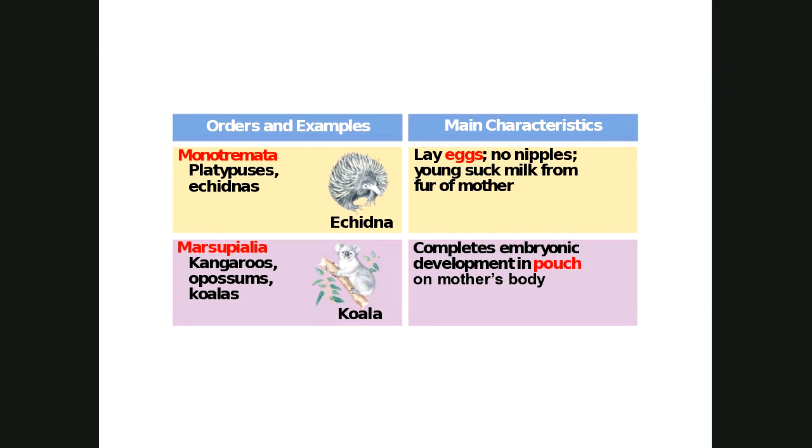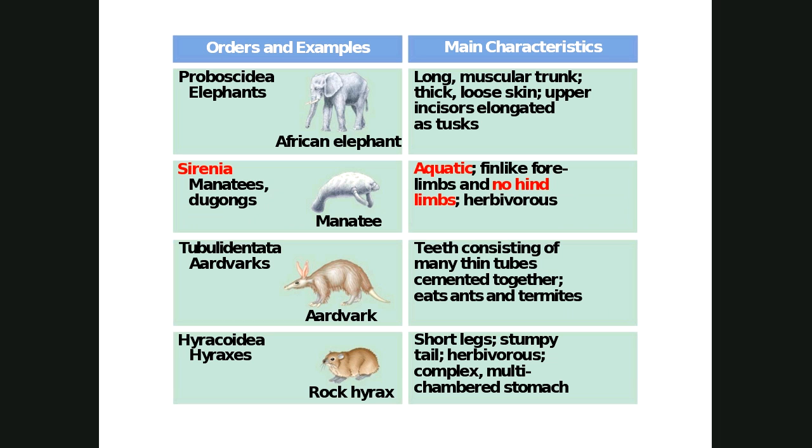Those that lay eggs are known as the monotremes. Those that have a pouch are known as the marsupials. We only have one marsupial in North America, and that would be the opossum. A couple of other mammal groups: the Sirenia, the manatees.